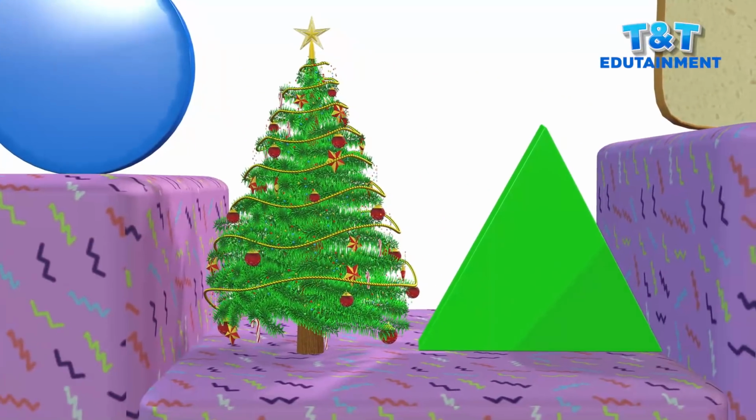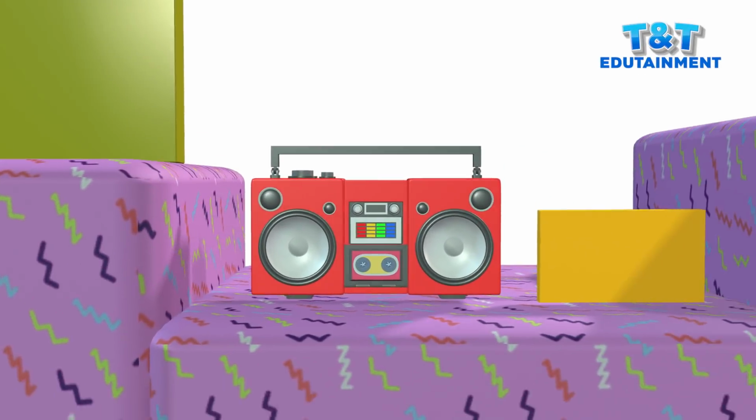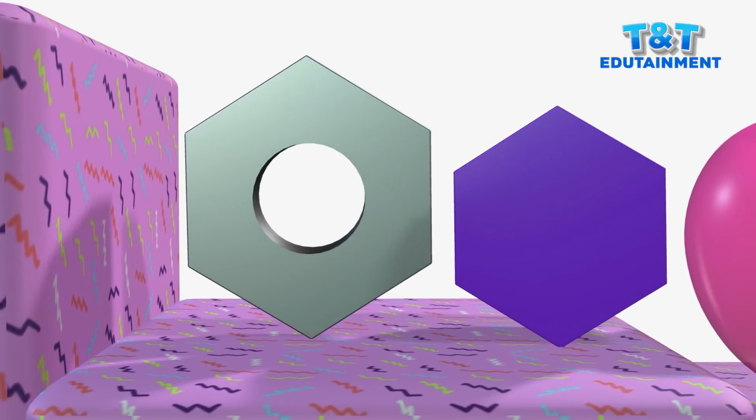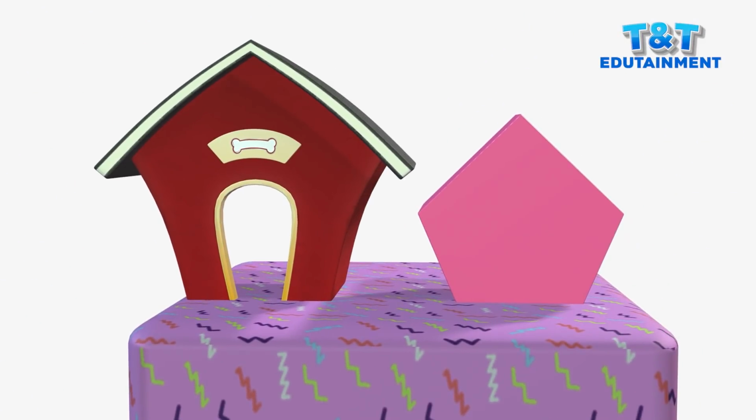Circle. Triangle. Square. Rectangle. Rhombus, hexagon, oval, pentagon.